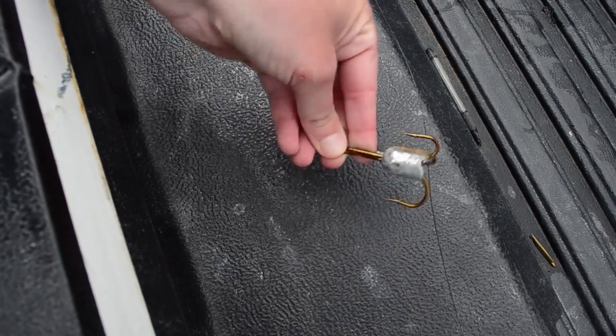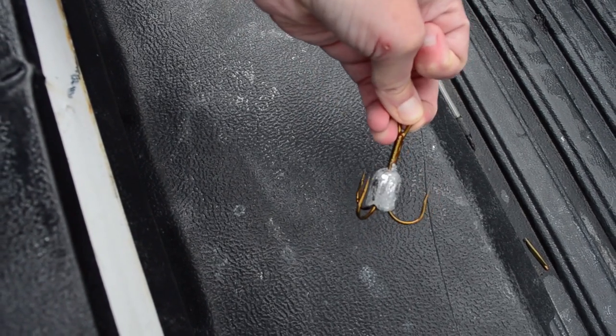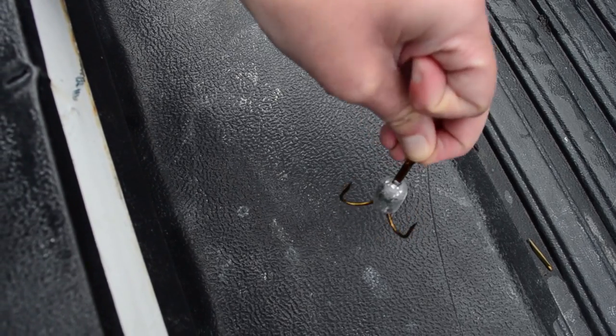You're going to need around a size 8 snag hook, though 6 or 10s will work. 6 is a little too light for us, but 10 is a little too heavy. We really like the 8s.